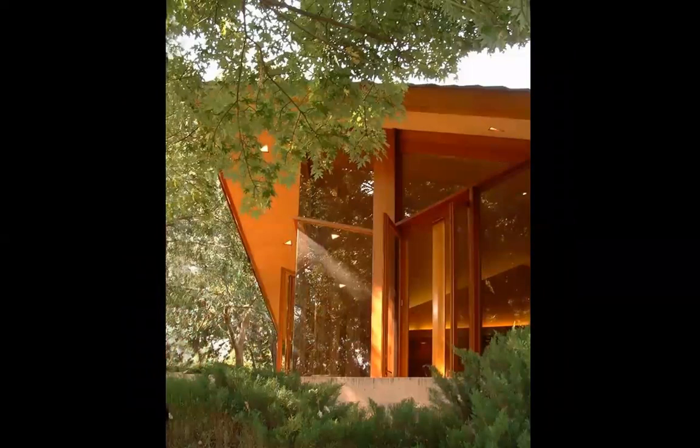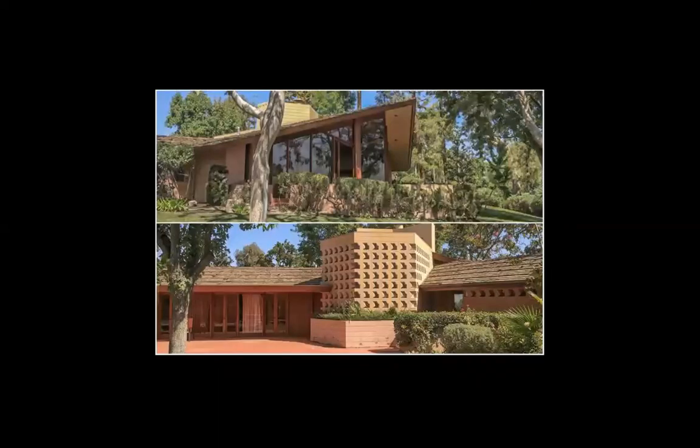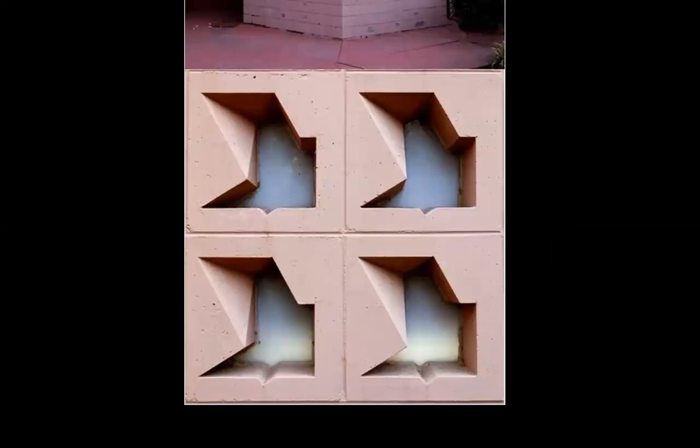But the triangle is indeed a geometrical figure that creates dynamic configurations. Obviously, Frank Lloyd Wright liked diagonals as well, and that's why he liked the triangle, and he liked working with a 60 degrees angle. Ornament again.